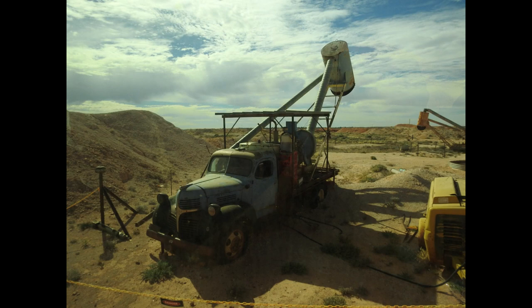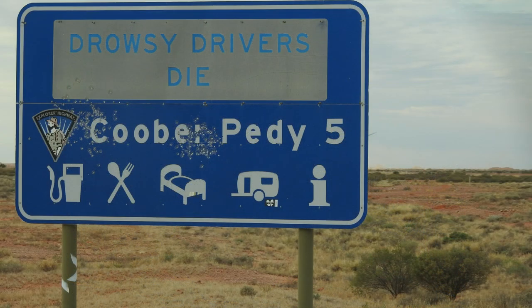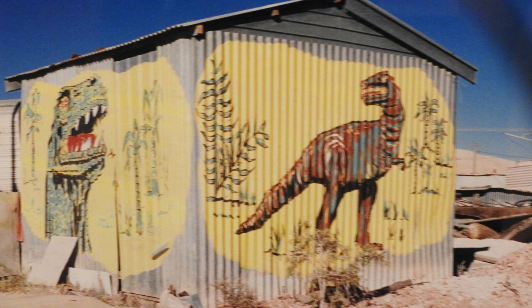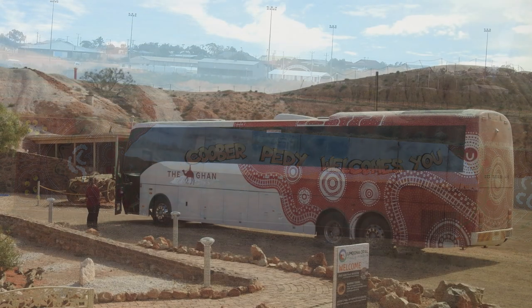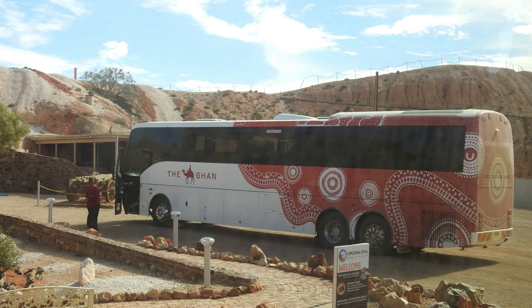Coober Pedy was originally known as the Stewart Range Opal Field. But in 1920, a name was needed so a post office could be established. At a Progress Committee meeting, the opal miners chose Coober Pedy, an Aboriginal term meaning white man in hole.